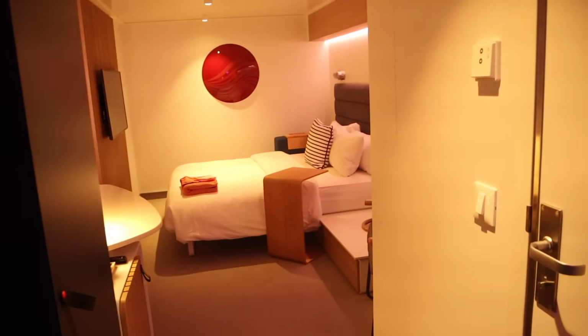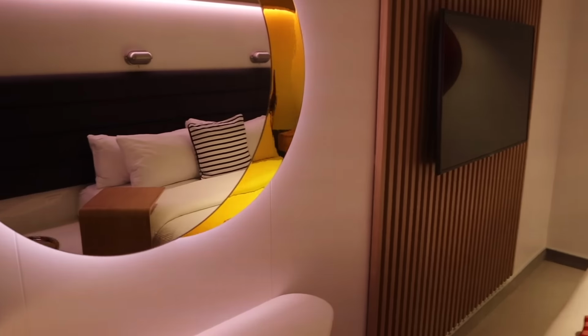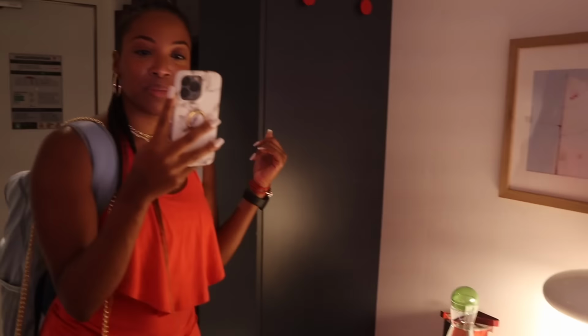Right, we are in. Oh wow! Oh, that was so cute. The light came on. Do you hear? Listen. I hear the little angel music. They said, "Welcome to y'all." This is our room, and I must say, this is very much more modern than any other cruise room I've ever been in.